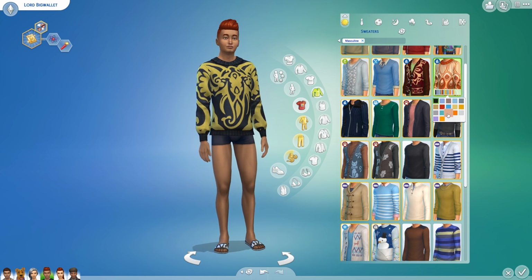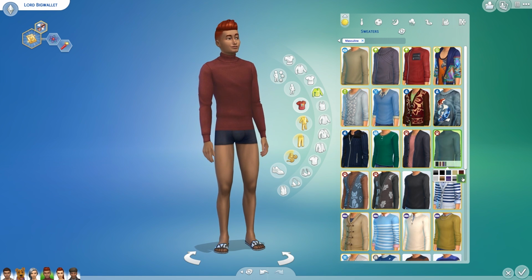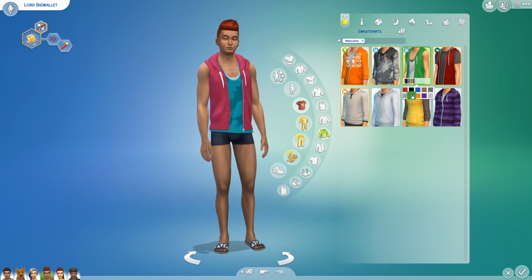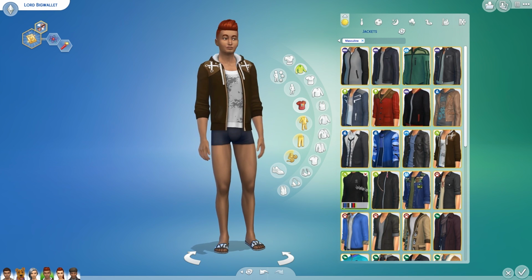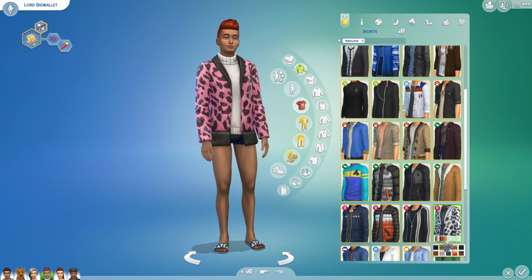I felt like eccentric jackets weren't going to be the right sort of thing for him, but I thought a black turtleneck. I don't know, for some reason that just makes me want to dislike this guy a lot. So you'll see in a second when I eventually decide to put it on him, because I'm just trying a little bit of everything. What is going to work for this guy?